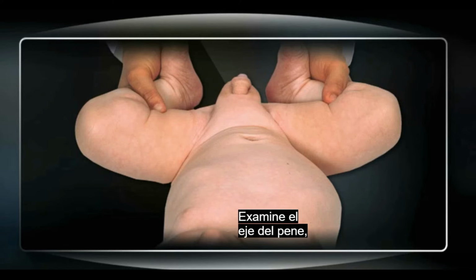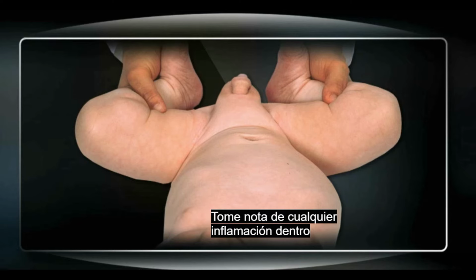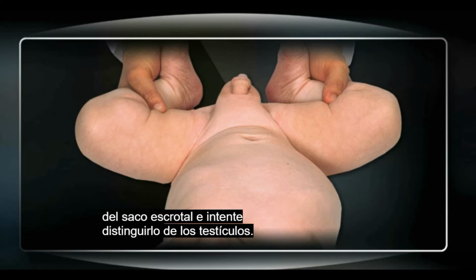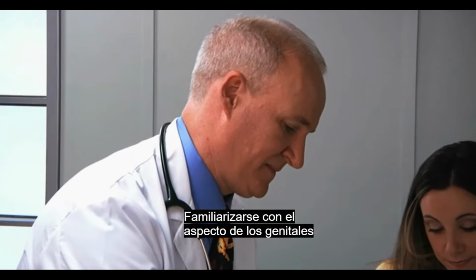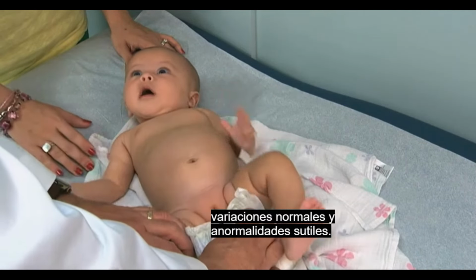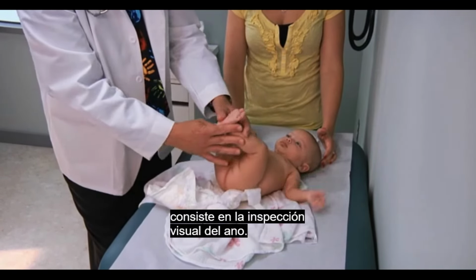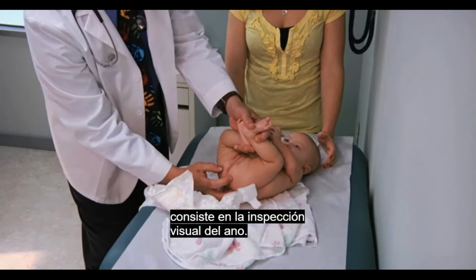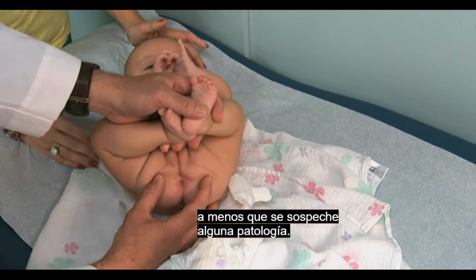Examine the shaft of the penis, noting abnormalities. Make sure the penis is straight. Inspect the scrotum and testes, making sure you can feel both testes. Note any swelling within the scrotal sac and try to differentiate it from the testes. Familiarizing yourself with the appearance of the genitalia at different ages will help you recognize normal variations from subtle abnormalities. For infants, the rectal examination consists of visual inspection of the anus. Digital examination is not routinely performed unless pathology is suspected.